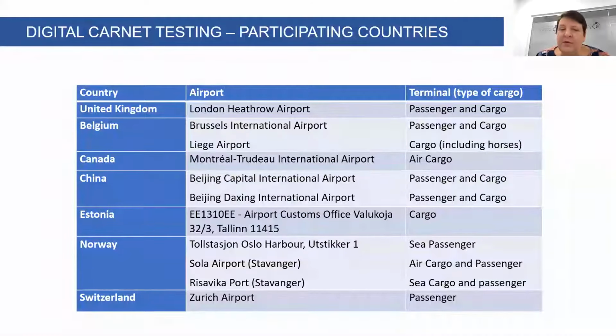Is there a specific process or? Yes. So I guess all the Carnets we issue in the UK at least are valid for 12 months automatically. So that Carnet will be valid for 12 months regardless. Issuing chambers, of course, will be able to shorten the validity of that Carnet.